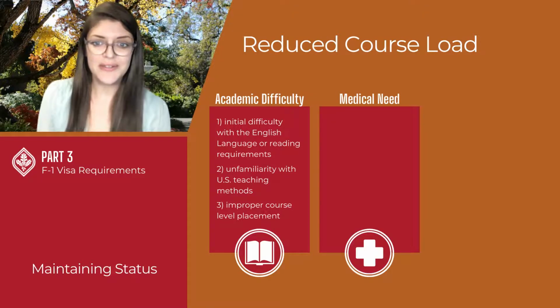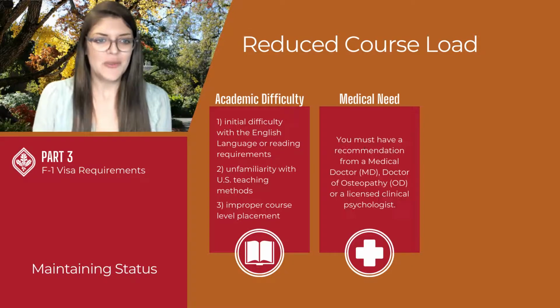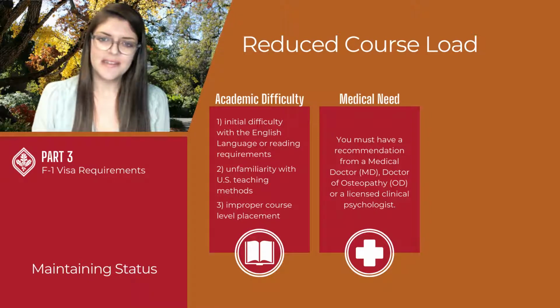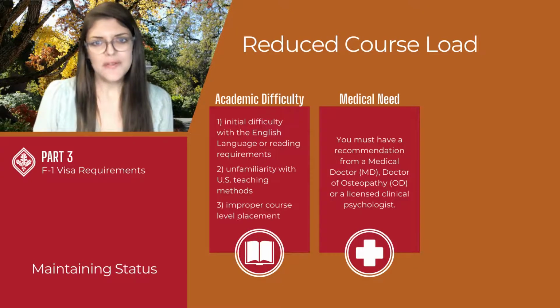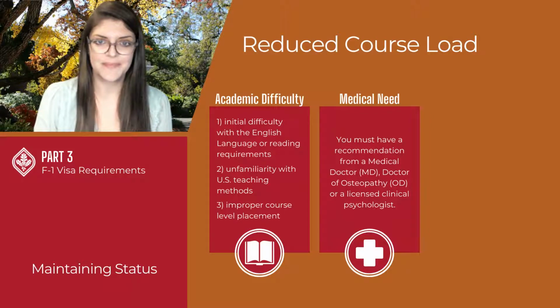If you have a medical condition that inhibits your ability to enroll full-time, you must obtain a written recommendation from a medical doctor, doctor of osteopathy, or a licensed clinical psychologist to drop below full-time. You may reduce your course load up to 0 units for a maximum of 12 months during your F1 studies.